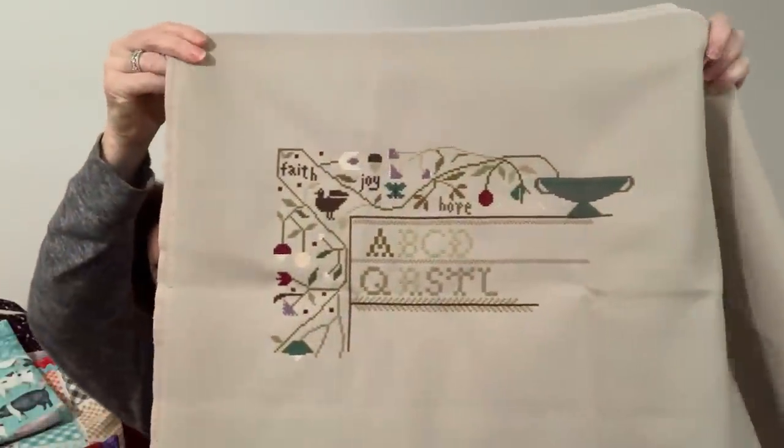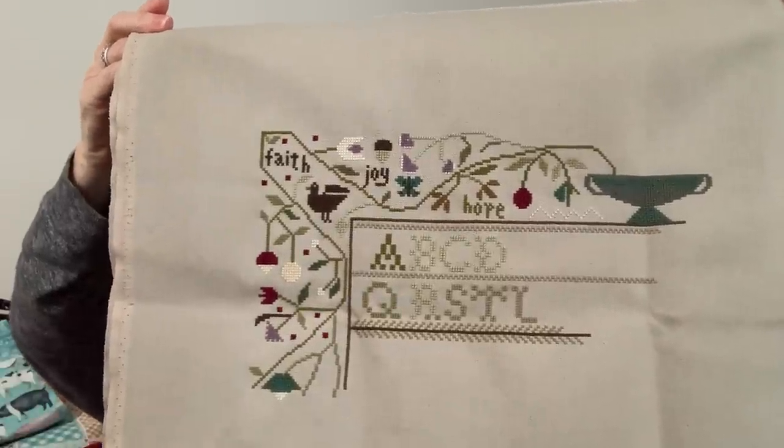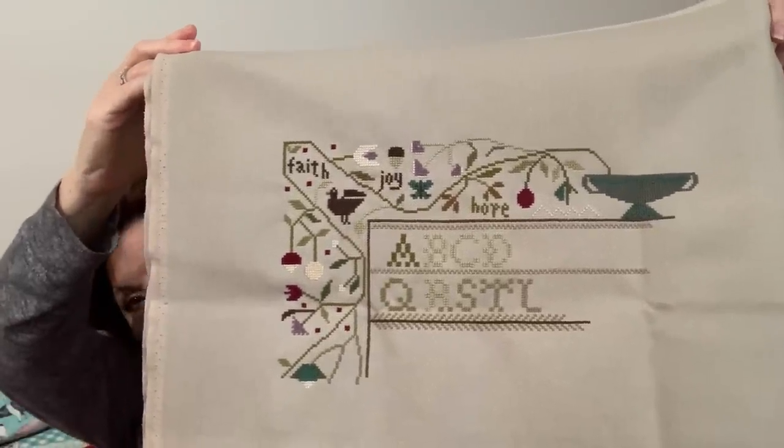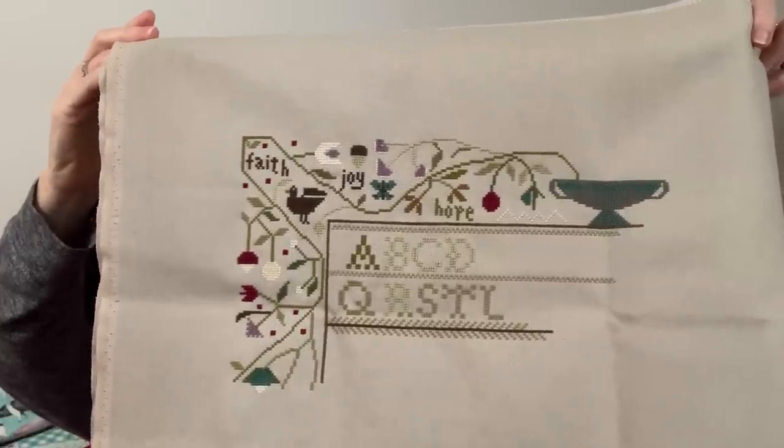So this is where I am. Stitching 2/2 on 32 count taupe Lugana using all of the called for DMCs.